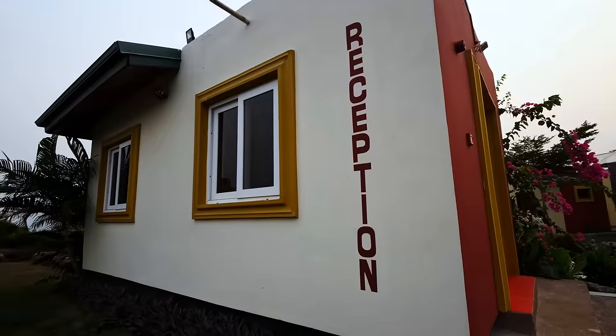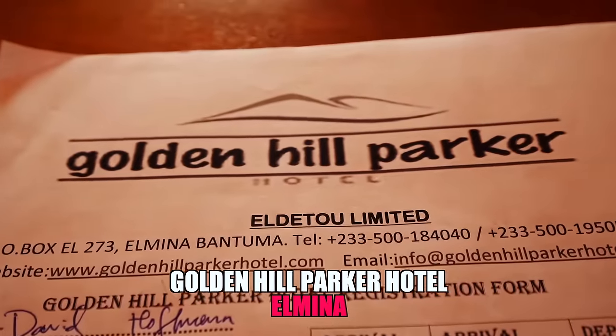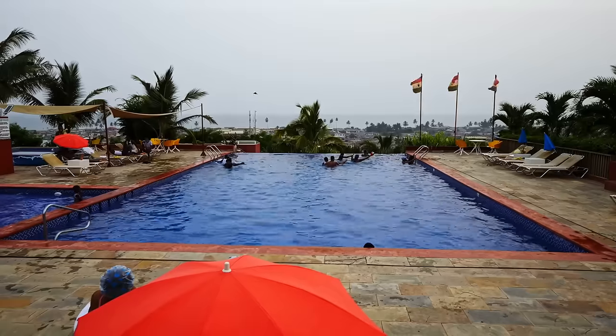And this is the hotel, Golden Hill Parker. Reception right here. Ocean View Restaurant right there, overlooking the ocean and the town. And over here we have the rooms. The hotel has 16 rooms. They have a restaurant, they have a pool.